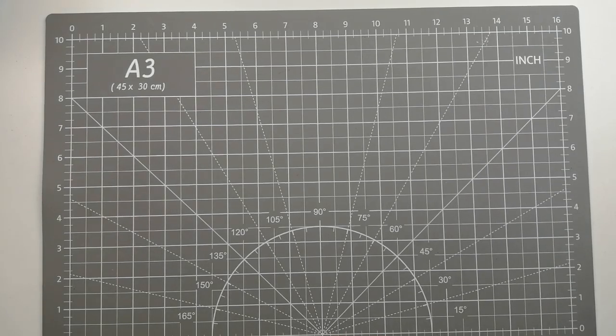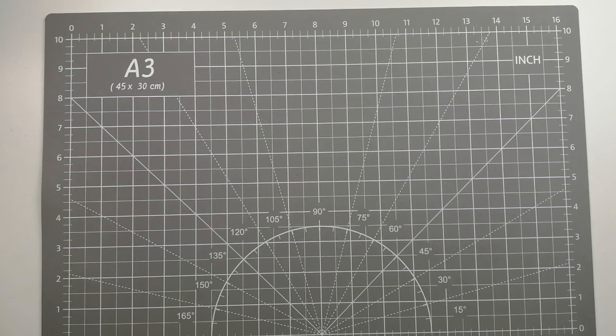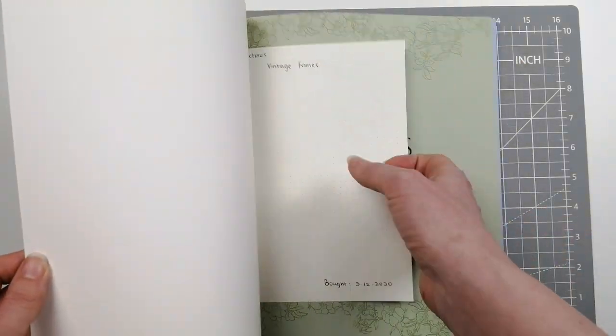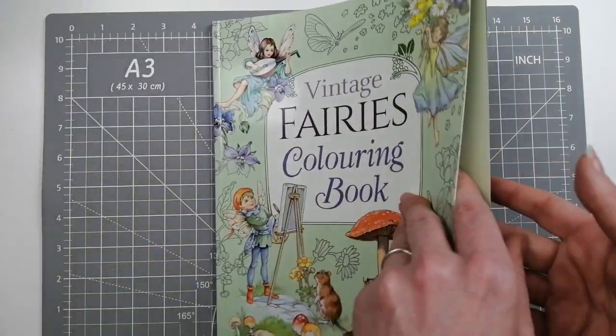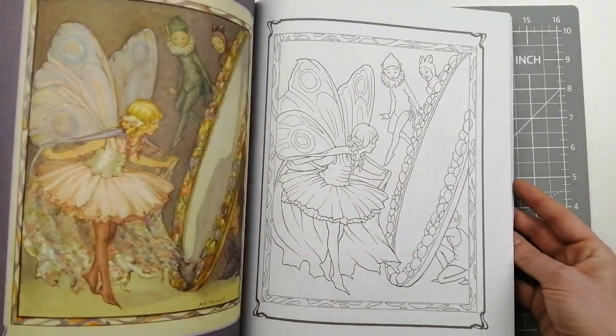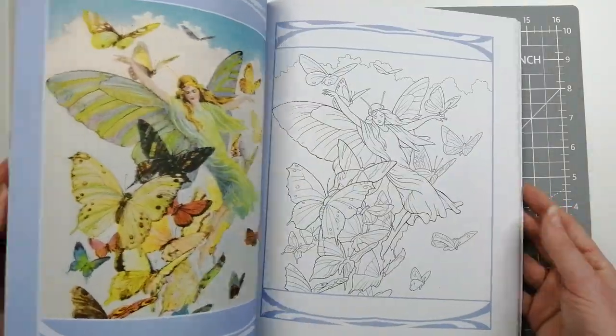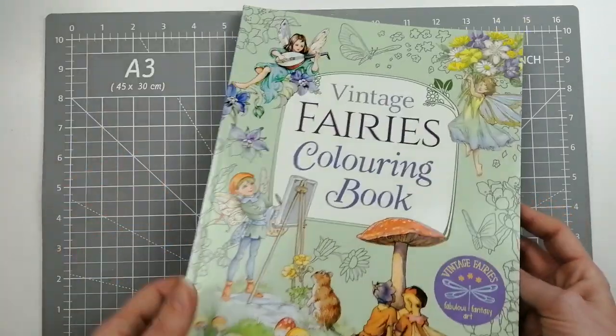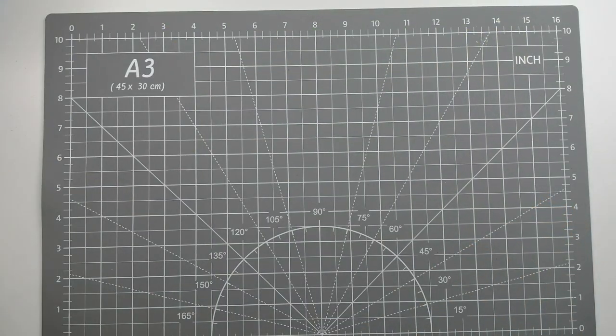And then I've got this Vintage Fairies colouring book. Again, just gorgeous book, but I'm not going to colour in it. It gives you the example on the other side so you can follow along. So I've added that to go.